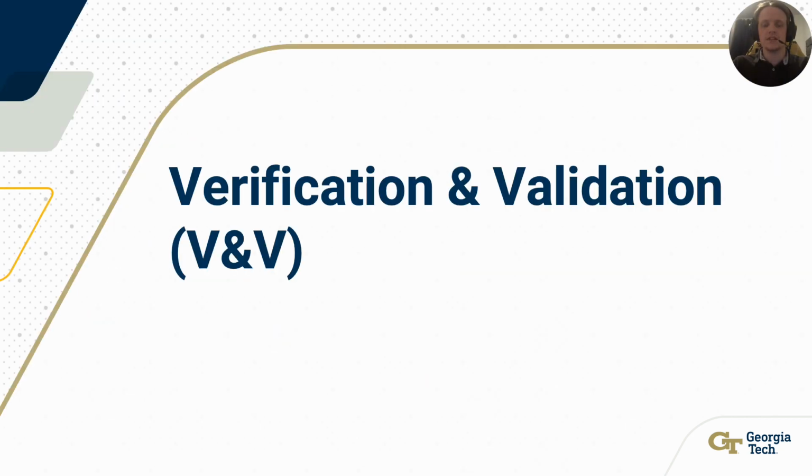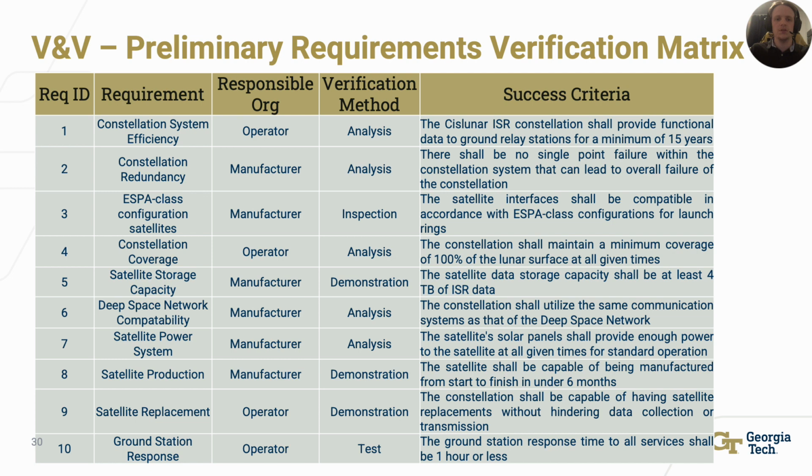So now, coming back to me, let's take a look at our verification and validation plan, or our V&V. So here we can see our preliminary requirement verification matrix and some of our most important requirements. While I won't be going into depth on all of these, we can take a look at our two most important ones and what we deem as a success for them. Taking a look at our efficiency and redundancy requirements respectively, we see that we plan to have our system work for a minimum of 15 years, along with experiencing 0 single point failures.